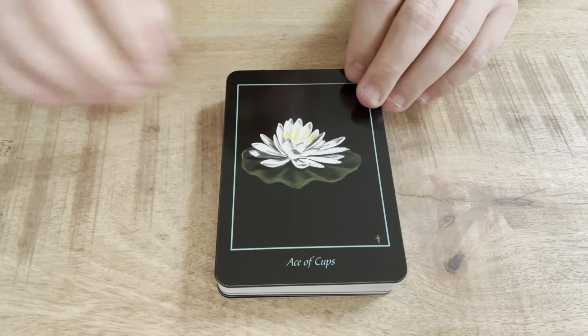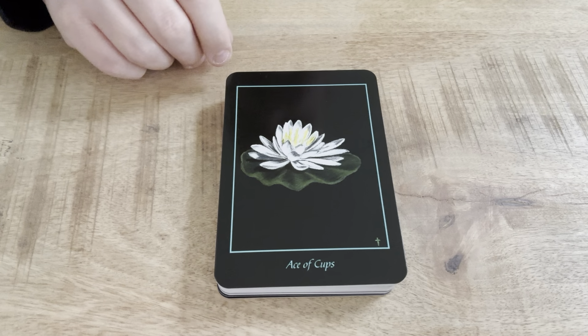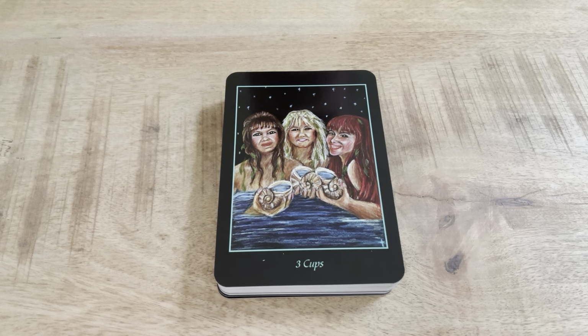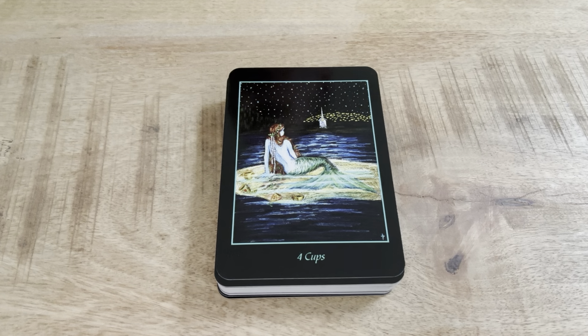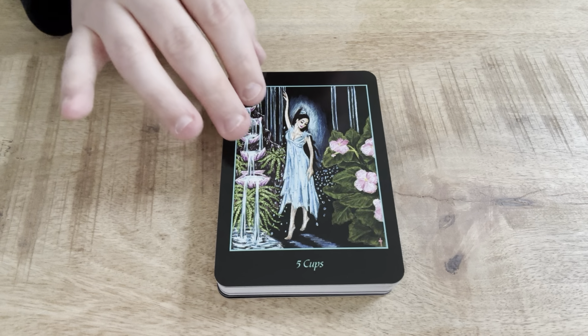So that's how you differentiate them from one another. And they're very minimal, yet stunning and really beautiful. And once again, very personal. I like it when I look at a tarot deck and it feels like a very personal experience where I can feel the process this creator has gone through.